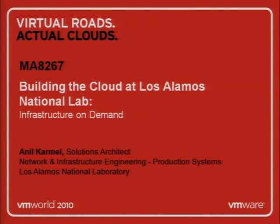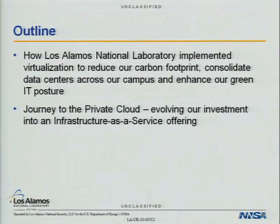So my name is Anil Carmel. I am a solutions architect in the Network and Infrastructure Engineering Division of Los Alamos National Laboratory. And I am going to walk you through two things.